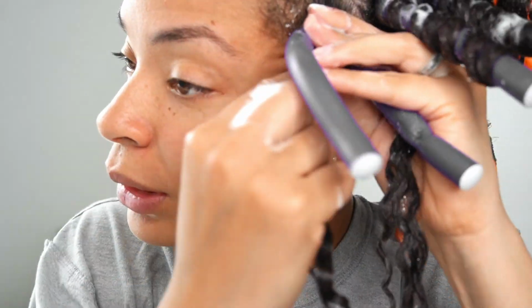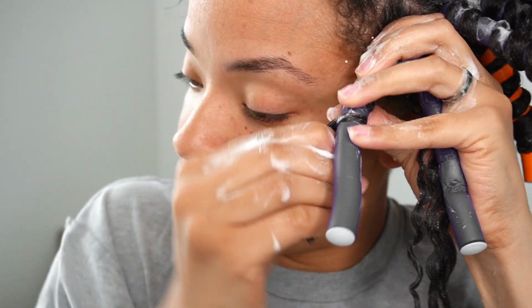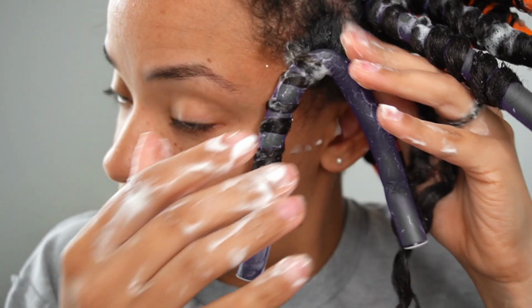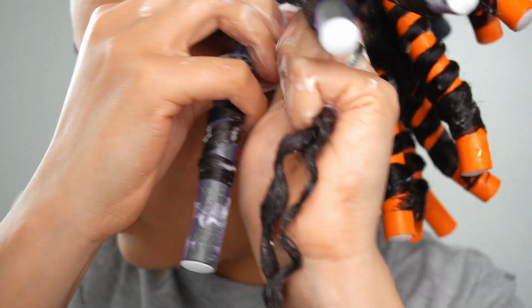Then we're gonna turn clockwise. And then we're gonna lay it down. And the other one can also go clockwise.